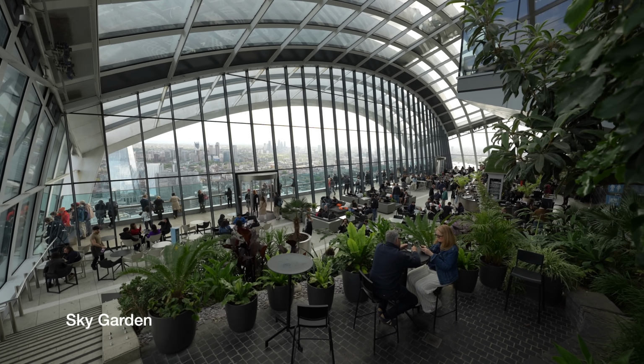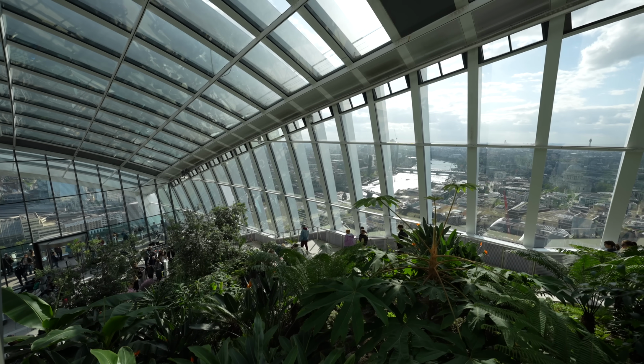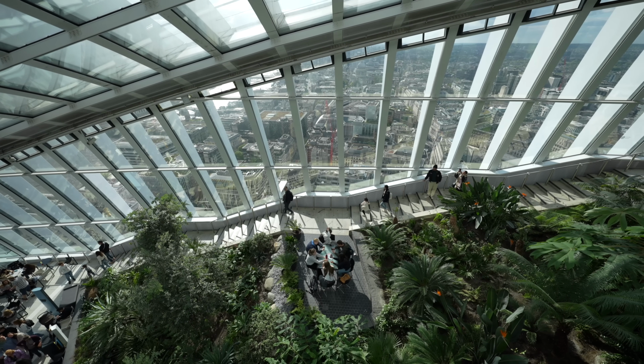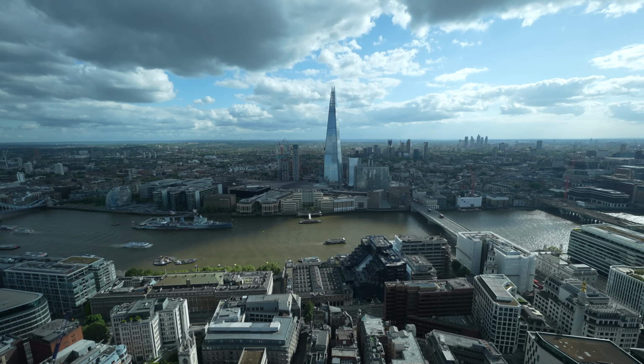Next up is Sky Garden, which was my personal favorite viewpoint, as Sky Garden offers sweeping views of London in a lush garden setting. Visiting is free, but timed entry tickets are required, and they go fast, so be sure to get them in advance when you know you're going to be there. Sunset here is especially magical, but it will definitely be the busiest.